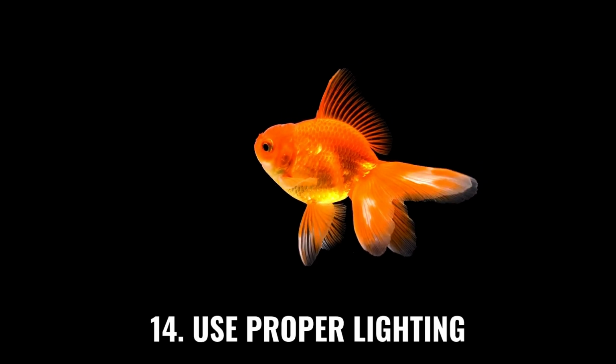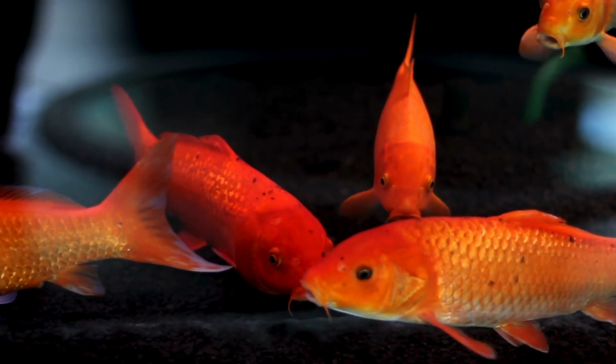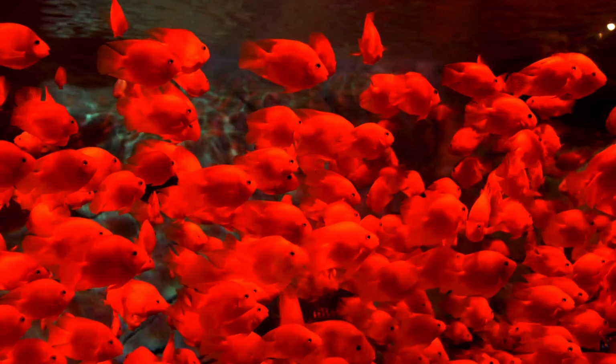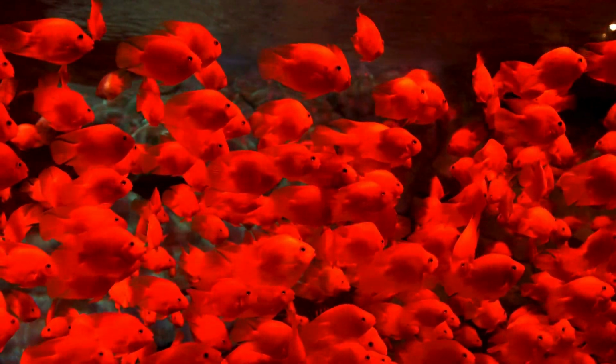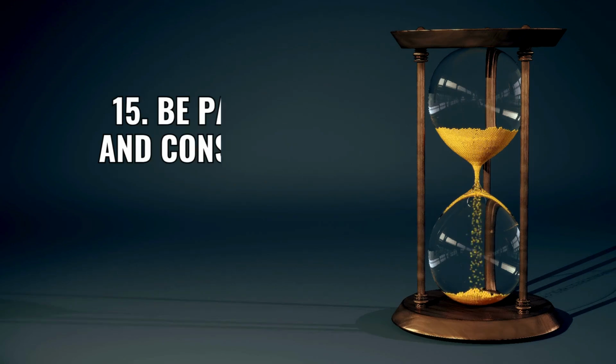14. Use proper lighting. Goldfish don't need fancy lighting, but a simple LED or fluorescent light can help maintain a regular day-night cycle. Make sure the lights are on for about 8 to 12 hours a day and turn them off at night to give your fish a rest.